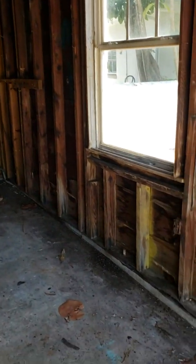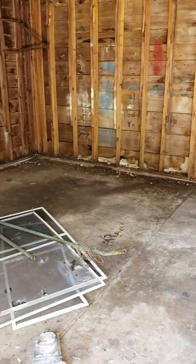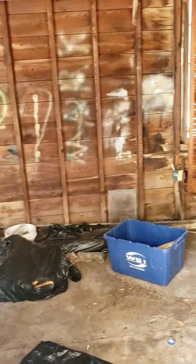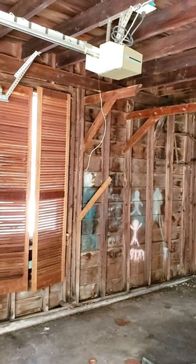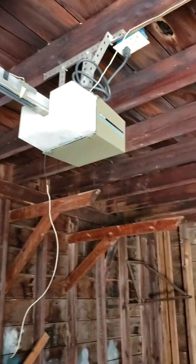A very large lizard and a few items that are left to be trashed out in here. Just a little debris to get taken away. The garage itself, old wooden garage structure. The garage door openers look rather old, so I wouldn't say they probably work. If they do work, they don't work that well.